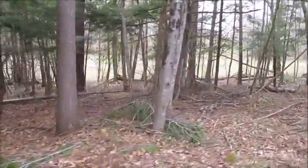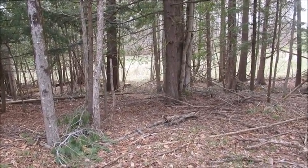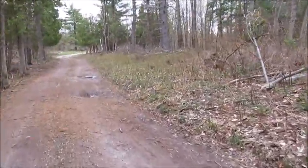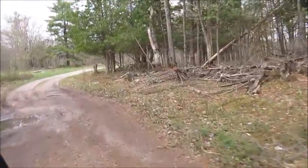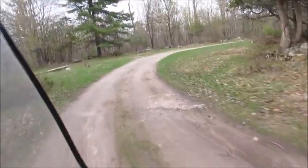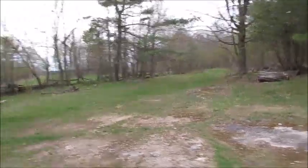Right down there is where I cut that one big tall dead pine a few weeks ago in one of my videos, so there was still a bit of snow on the ground then. It's a bit of a bumpy road in places. If you go down that way, you can go back to my house. There's a kind of a trail through there.